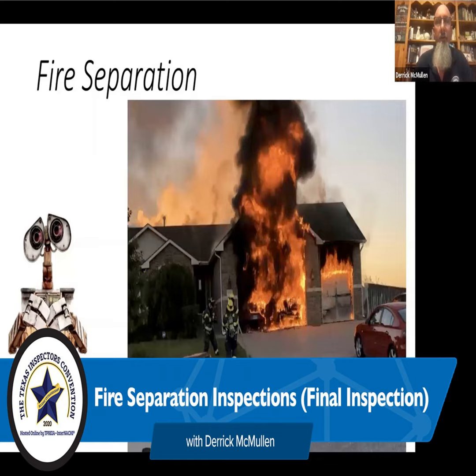The other thing I noted too, if you look close on the right, they crushed some of those ducts, so they've restricted airflow. But there's not a violation here as far as fire separation. And I've been asked this several times. That's why I've thrown these slides in here. There's no requirement for separation between the livable space and attic as far as fire separation goes. It's energy that you're looking at.